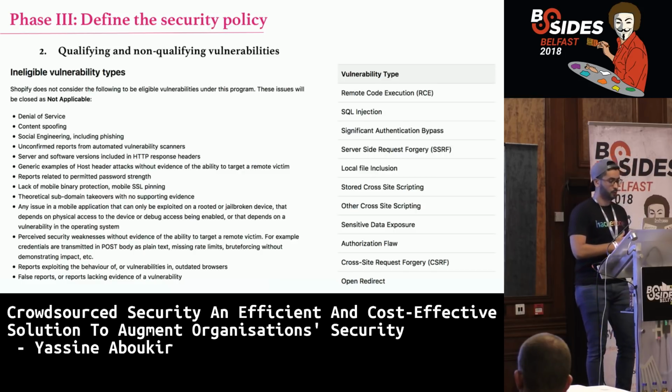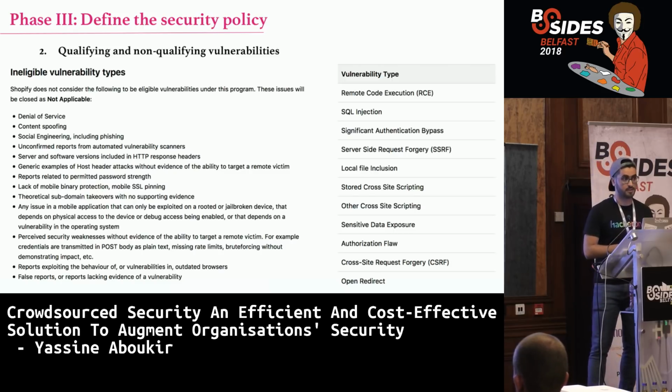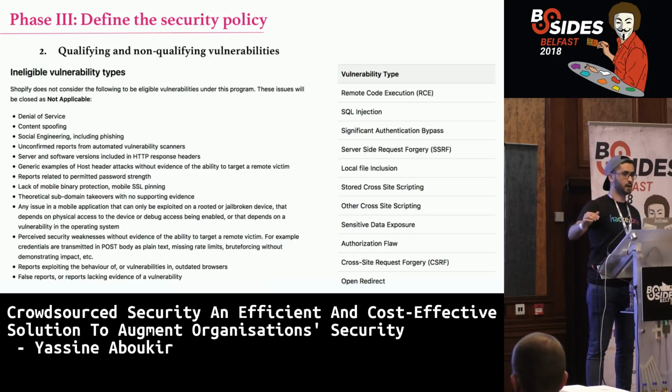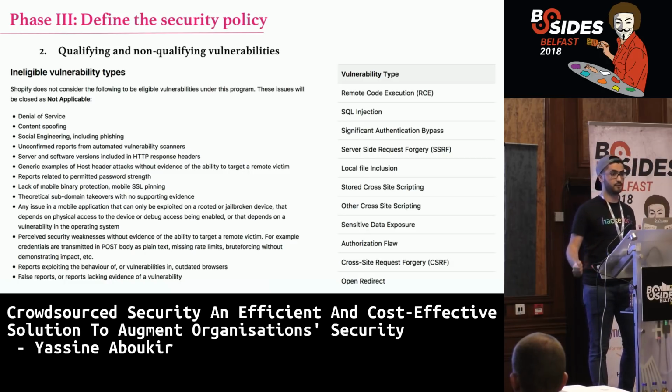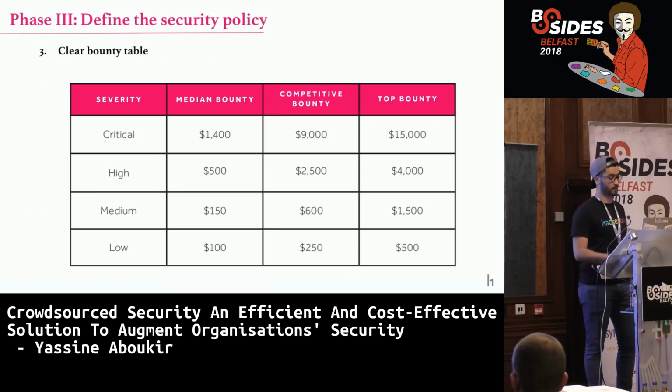Anyways, you also need to add qualifying and non-qualifying vulnerabilities. Like, hey, we want you to look for cross-site scripting, SQL injection, remote code execution. This is the kind of bugs we are interested in and would qualify for a reward. But we also have this list that we're not interested in. We don't want you to look for it. We don't want to hear about it. So you have to be clear about the things you are actually interested in and want to receive as part of your bug bounty program.